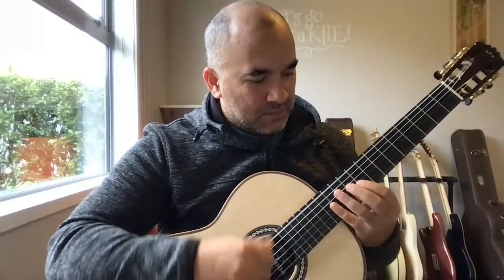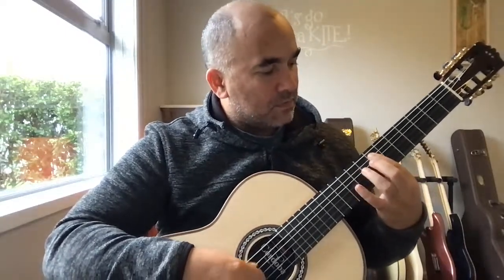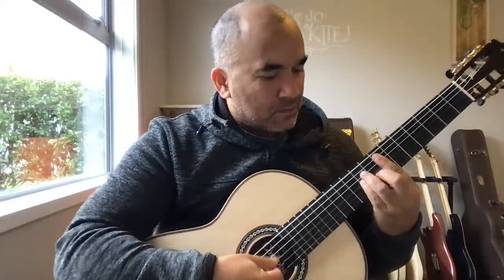So the playability on this guitar, I think for the money, is just absolutely amazing value. It's super easy to play and a lovely tone. Excellent sustain, I must say. For me, this is the easiest classical guitar I've ever played. In all honesty, I didn't know classical guitars could be this easy to play.